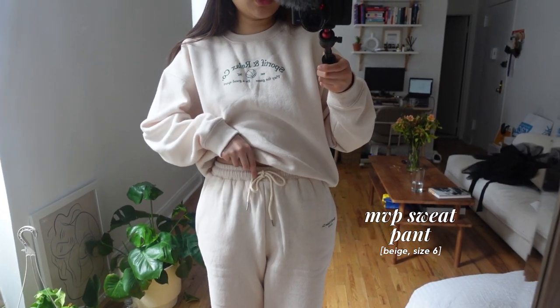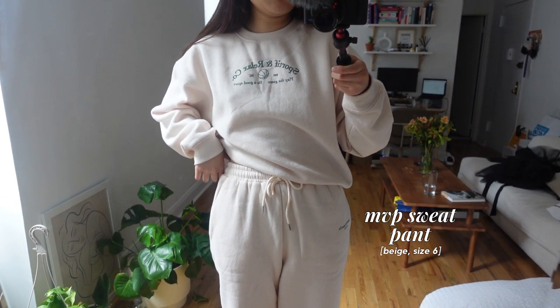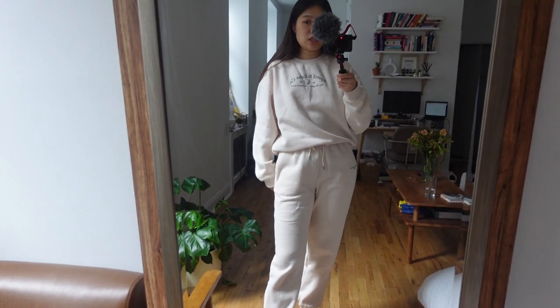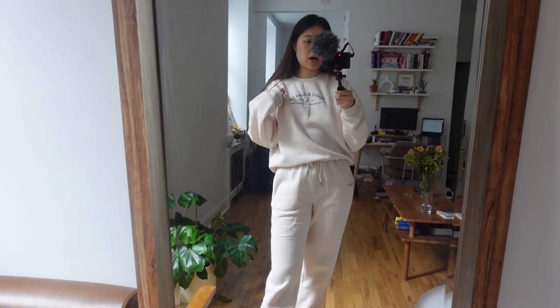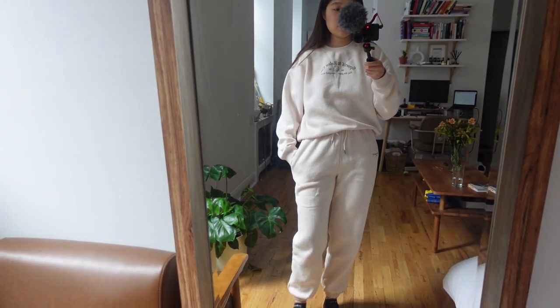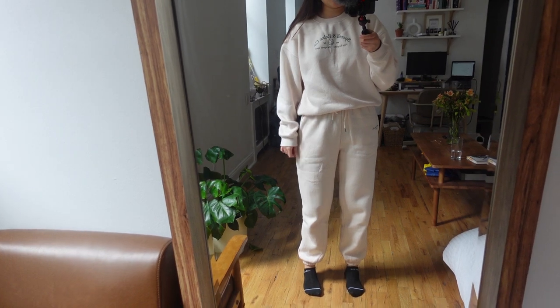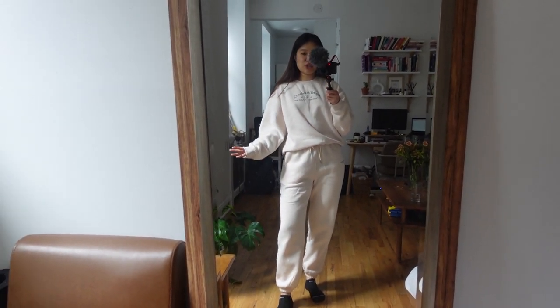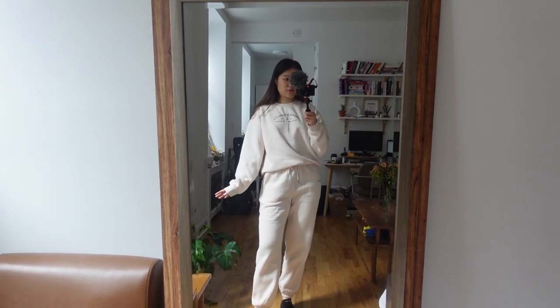For the pants, they are just drawstring. If you're looking for more of a baggier, oversized fit, I would say go normal for the top, but for the pants, go a size up. I actually would have liked these to be a tad bit baggier, but still a really cute and comfy fit overall.